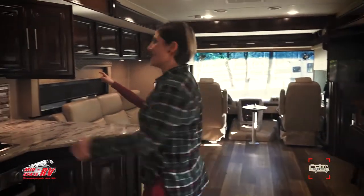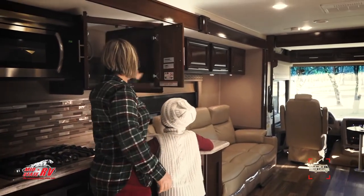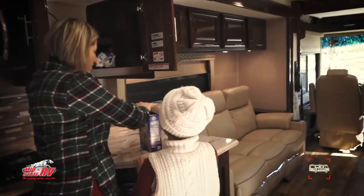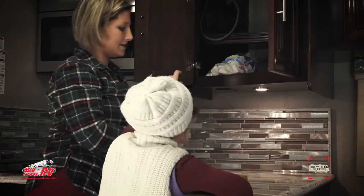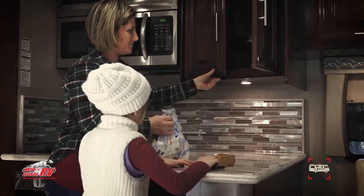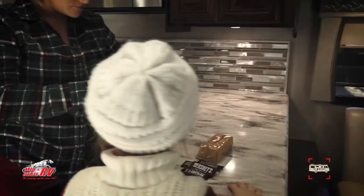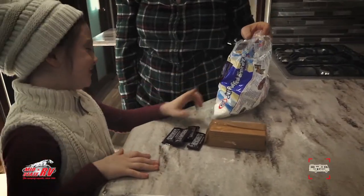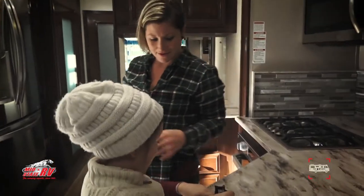Ooh, s'mores. You love s'mores, don't you? We got graham crackers. What else do we need? We need chocolate and marshmallows. All right, let's take them outside. What's your favorite one? Chocolate, graham crackers? Marshmallows. You could eat those every day, huh? Yeah. All right, let's go.